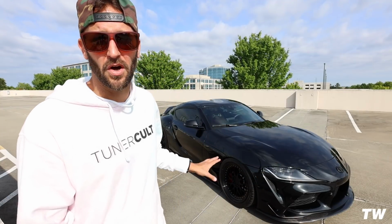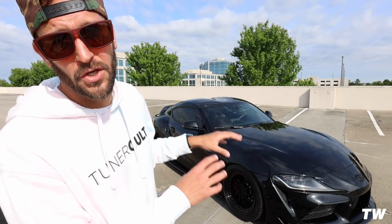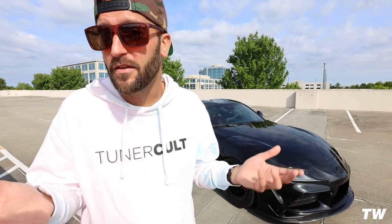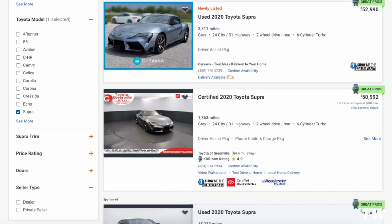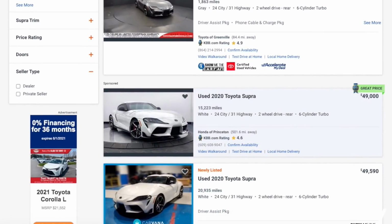Now, when I bought this car, it actually had 7,000 miles on it and I paid $50,000 for it. This was back in October of 2020. Is that a good deal? Is it a bad deal? I don't know. I think it's an okay deal. I think it's fine. These cars are kind of all over the place. They're still going for quite a bit of money, but I know that if you go for a used 2020, you will save yourself a little bit of cash. So it's like, why not?